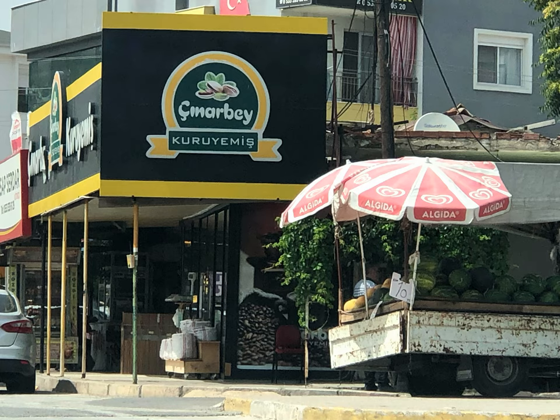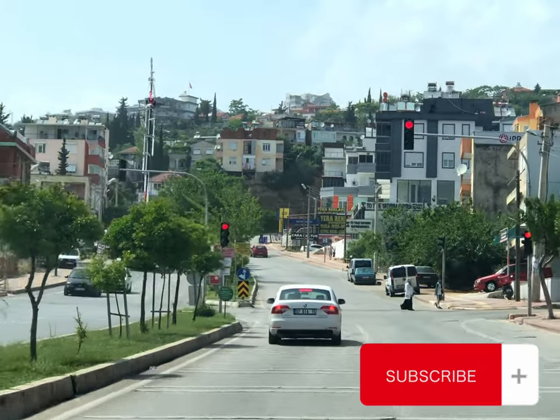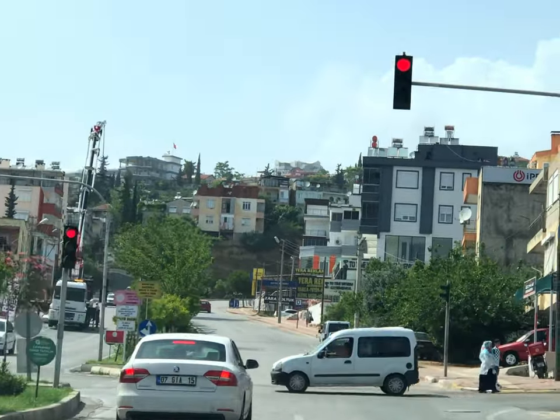Kepez is located in north of Antalya, and it belongs to new settlement area, one of the fastest in growth.